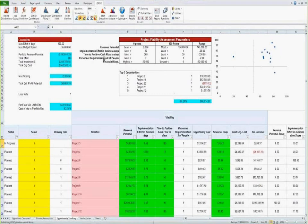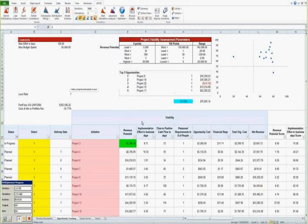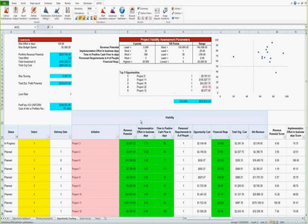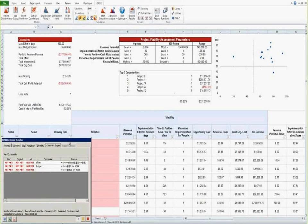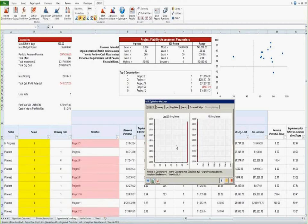And now what we're going to see is, okay, we set some constraints which were a little hard on it. Now it's going to try and initialize, and it's going to start turning on and turning off projects. Let's see if we can look at the solution space. What it's telling us is that it wasn't able to meet any criteria.